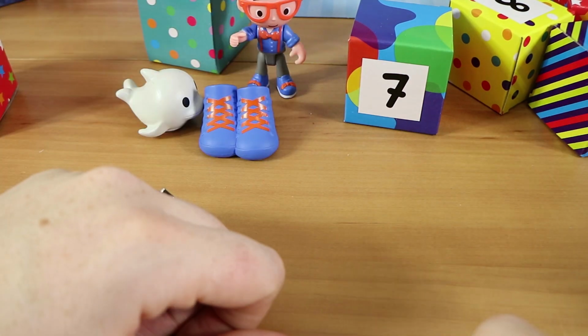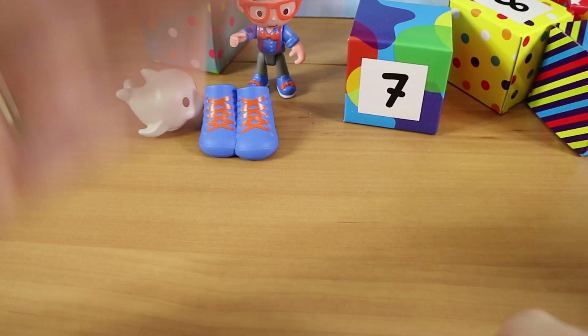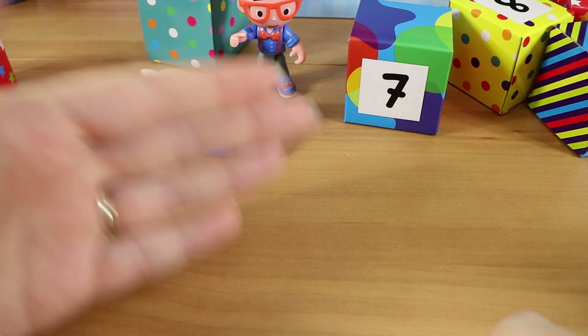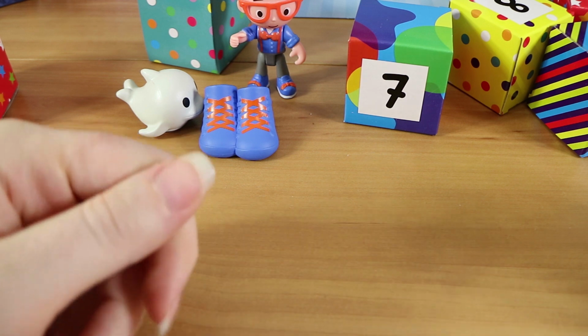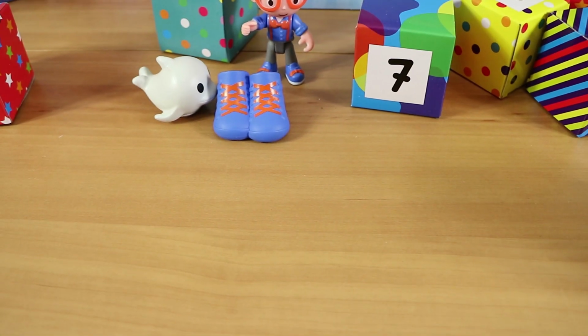So this is actually based on one of Blippi's more popular videos where he has boxes with numbers that he opens, and each box has a different amount of things in them. There's tools and diggers and other things like that.